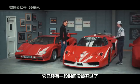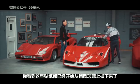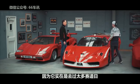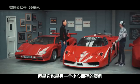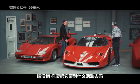Okay, so it's not been driven a lot. I mean, you see FXXs with stickers completely taking up half the windscreen because they've been on so many track days, but this is just another carefully used example.